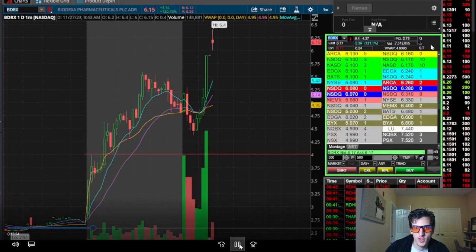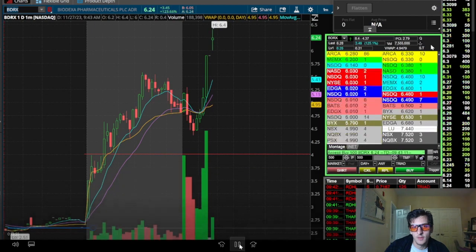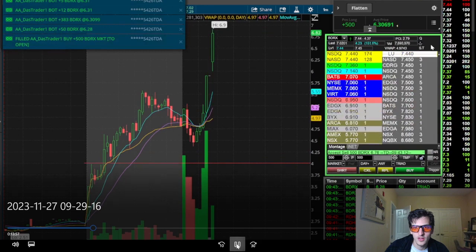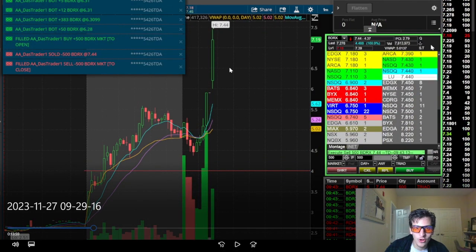So I'm waiting for a quick dip here. Boom, we got our dip here. I should be actually getting in here. And then we quickly go from red to green. As soon as I see that red to green, I am punching it. I got in at 630, and we go straight up to 744, pinned at the halt level at 744, and I just made $1.15 a share.